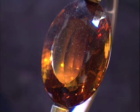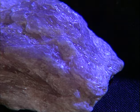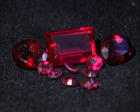There's another way scientists tell minerals apart. Take a look at this piece of topaz and this talc. What do you see that helps you tell them apart? That's easy. They're different colors. You're getting the hang of it. Color is another property of minerals.